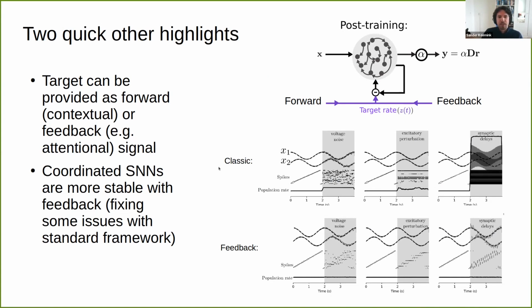And finally, the classic coordinated SNNs have a problem in that they're not really stable to certain things like voltage noise, synaptic delays, or excitatory perturbations. Whereas with this kind of feedback that we have now implemented, we get networks that are a lot more stable. And this is why we started this project, because we were trying to fix these problems. It's one of these nice examples where we got to a much broader understanding of networks from that.